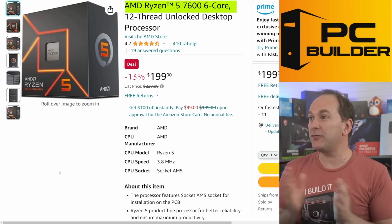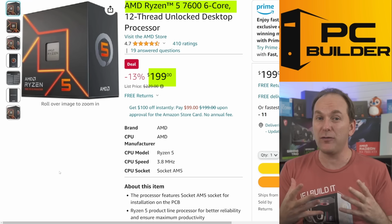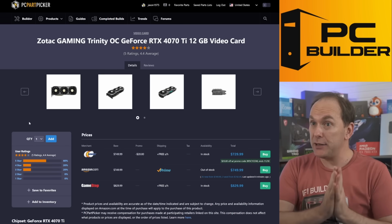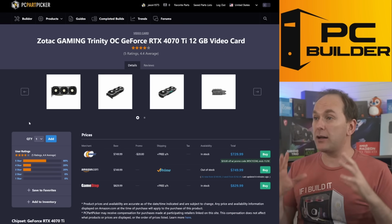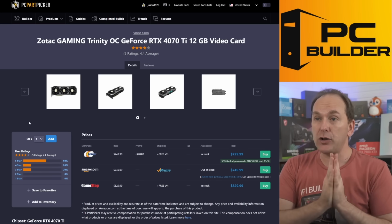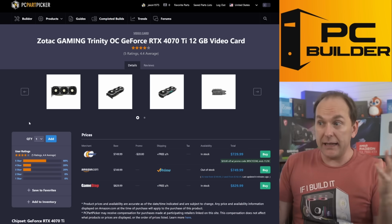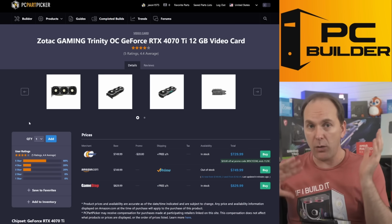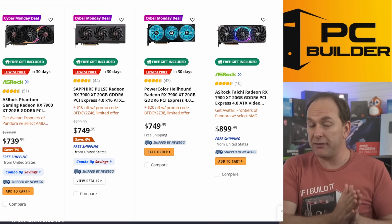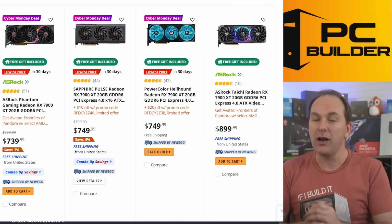Number one, we're going to get the Ryzen 5 7600 for $199 over at Amazon. That's a nice little savings for us overall, able to go ahead and upgrade several components. The other thing is GPU prices have continued to come down, and you can pick up something like the Zotac Gaming Trinity OC RTX 4070 Ti right now for $729. Over the Black Friday period, this got down to $714, but again, pretty good pricing. And if you say, Jason, I want to wait for the Super Series cards, you certainly could, or you could always just go ahead and pick up a Radeon RX 7900 XT that has 20 gigs of VRAM instead of the Pulse 312 here for about the same price.